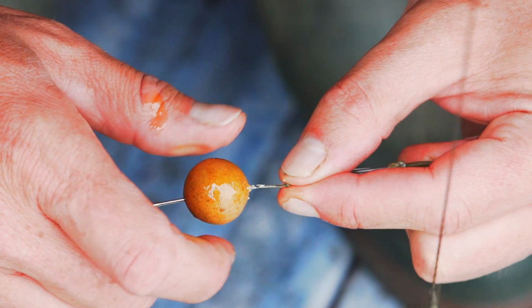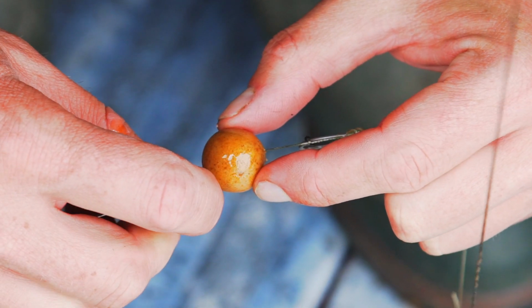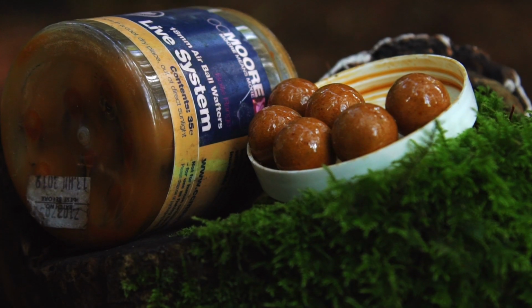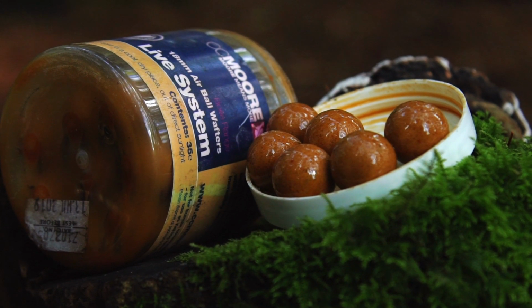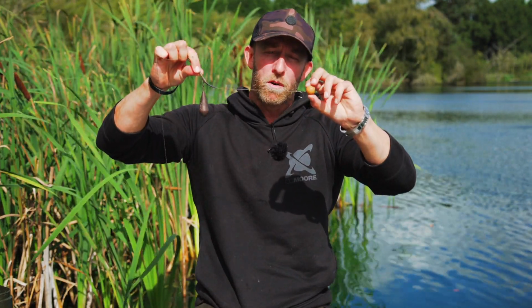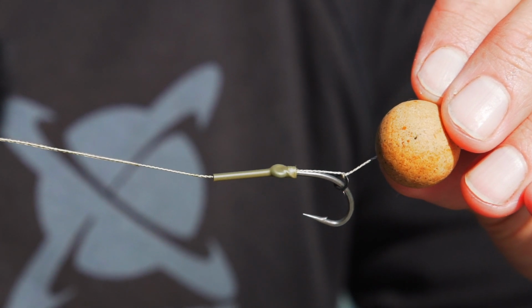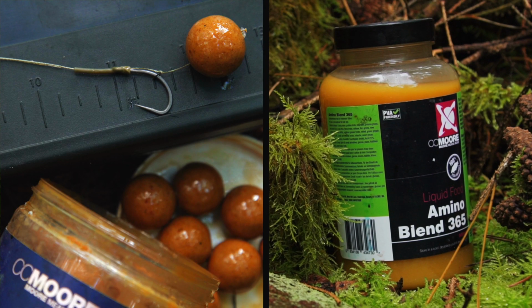Now I'd like to talk to you about my choice of hook baits, and when it comes to boilie fishing, I do like to match the hatch, especially at this time of year. That being said, I do prefer to use the matching food bait wafters rather than the boilies straight from the bag. Here I have a rig baited with one of the matching wafters, but these have been soaking in a pot of Amino Blend 365 for quite a few months now.